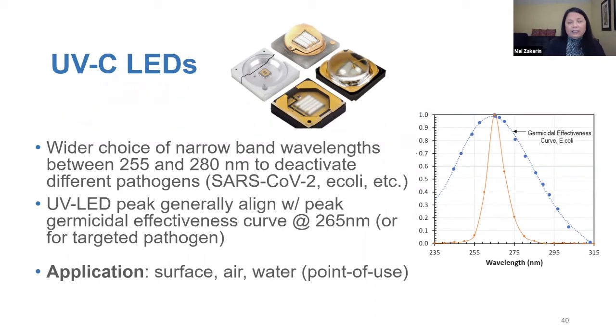We expect the applications to be widely used, probably in surface and air disinfection, but it's currently being used for water disinfection, also for more close-by point of use applications, like possibly water filtering at your house, or small area water, not the municipal water treatment we talked about earlier.